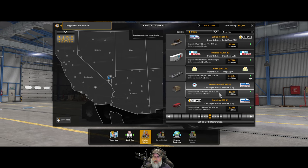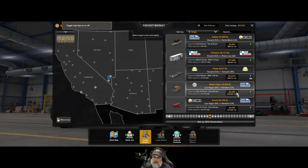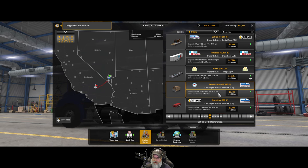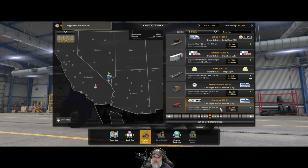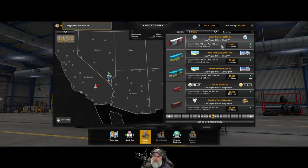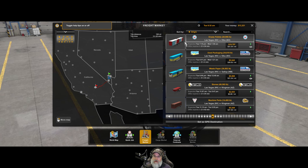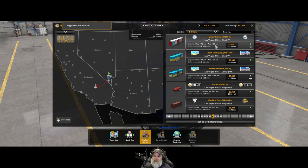Okay, so here's Las Vegas. So this is a waste paper job. Oh man, that doesn't give us much. It's only 3 hours though. Yeah, that one's not a whole lot of money. Vegas to Elko. Okay, here's a 10,000 one to Elko, Nevada. But it's a tandem. I don't mind doing a tandem as long as I don't have to freaking back the thing up.